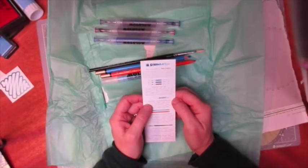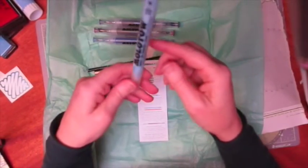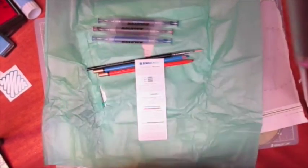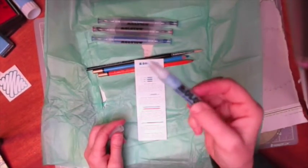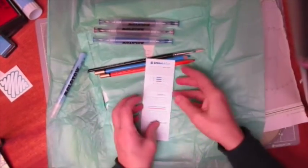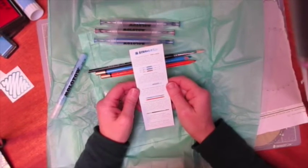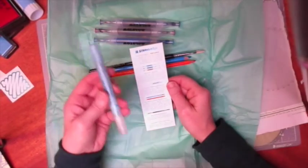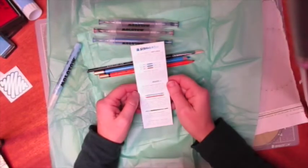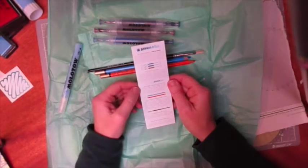And then Molotow Masking Liquid Pen, which is this one here. Now, I do have masking liquid in a bottle, and so I'll be interested to see how I get on with the pen. Looks like it'd be much easier to use than using out of the bottle, where you use a brush and your brushes get all ruined. So it'll be really good to see how this works compared to the bottled masking fluid.